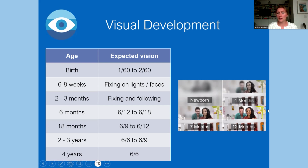Then by 12 months, that's cleared in the distance. You see in this picture, we can pick out things in the foreground and in the background. And by 18 months, vision is coming up to between 6/9 and 6/12. By 2 to 3 years old, they should be getting 6/9 or 6/6. And by 4 years old, you then have an adult level of vision. It's really important to note that if a child is born prematurely, they will be further behind this chart. So for example, if a baby is born 3 months early, by the time they are 9 months old, they will only be seeing equivalent to a 6-month baby that's been born at full term.